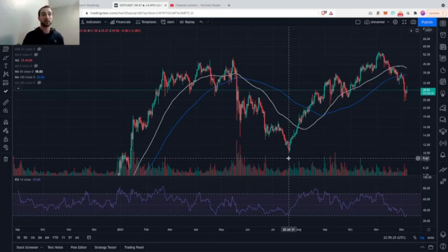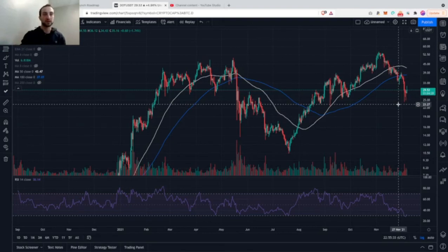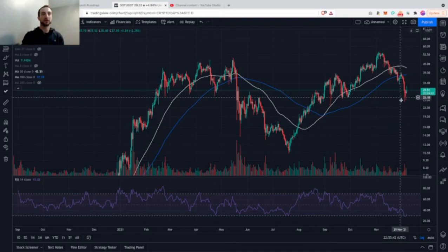I'm pulling up the daily here to emphasize a couple of things. One is that we're having our first green day. We haven't closed it yet, but it looks like there's a decent chance that DOT is going to close its first green day in about a week. After these long wicks to the downside, these super volatile last few days, we're getting a little bit of movement back up to the upside.